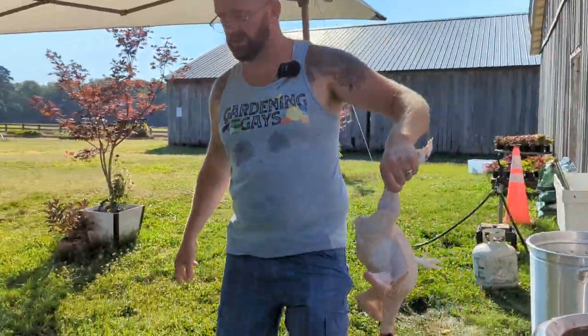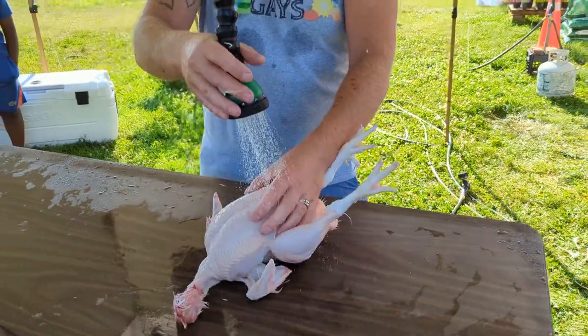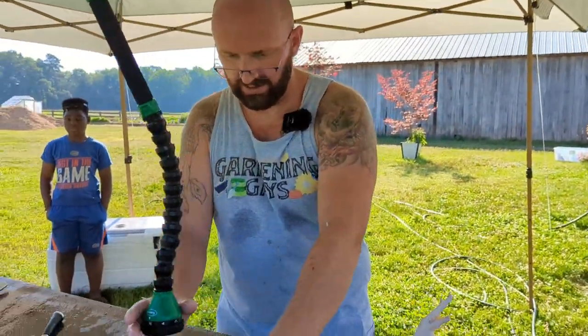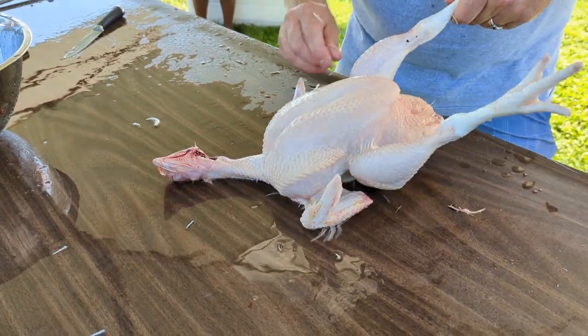So now we're going to come here to our cleaning station. Running water here. Clean off any stubborn feathers.